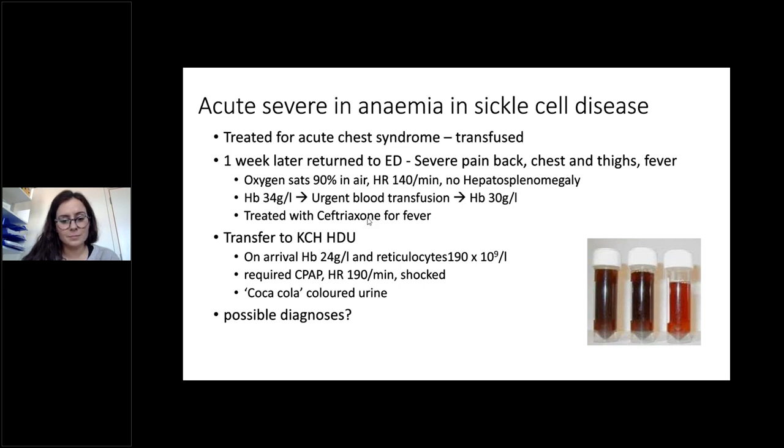With other things like ceftriaxone we use it because of this known association. When they got to King's, they had a hemoglobin of 24 and their retics were not high enough. So the possible things that could have happened here: they might have had G6PD deficiency and had exposure to a triggering agent. But in this case, it was a delayed hemolytic transfusion reaction. They generated a new antibody and destroyed all their transfused red blood cells, causing this drop in hemoglobin.